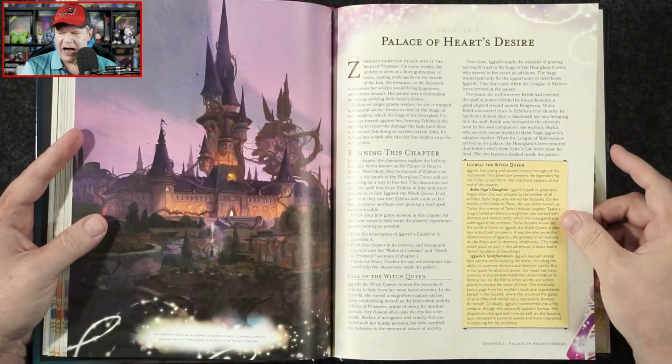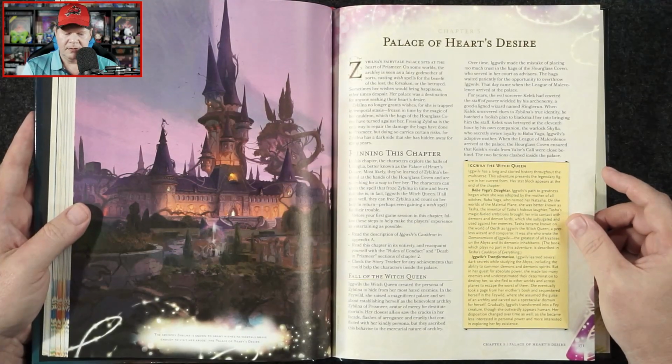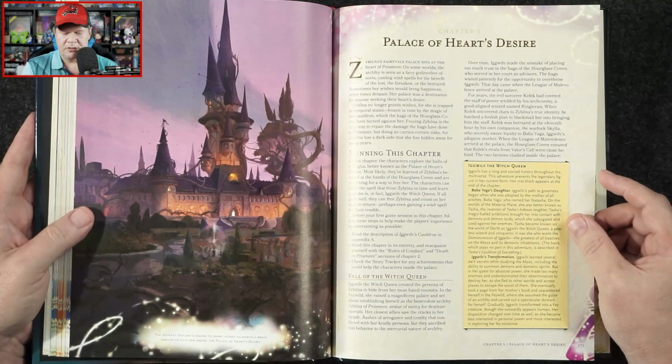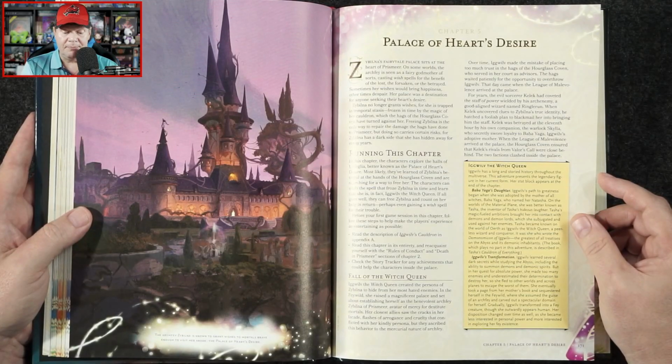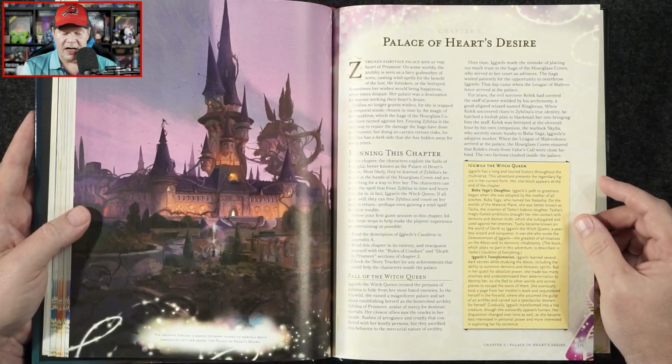Okay, chapter 5, Palace of Heart's Desire. Zerbilna's fairy tale palace sits at the heart of Prismere. On some worlds, the Archfey is seen as a fairy godmother of sorts, casting wish spells for the benefit of the lost, the forsaken, or the betrayed. Sometimes her wishes would bring happiness, other times despair. Her palace was a destination for anyone seeking their heart's desire.